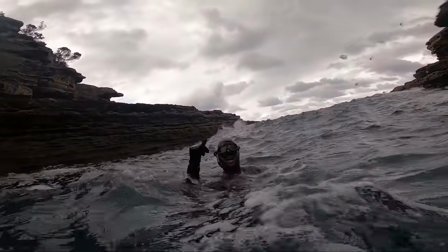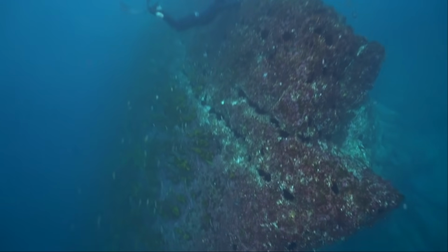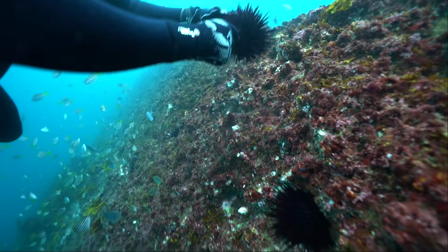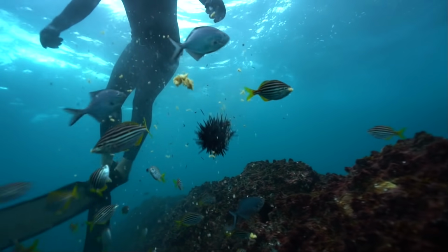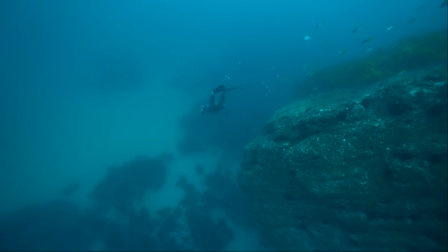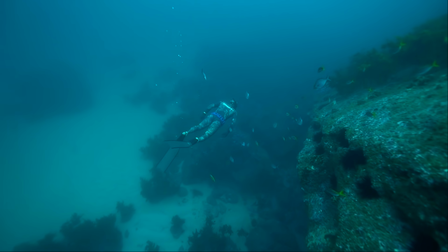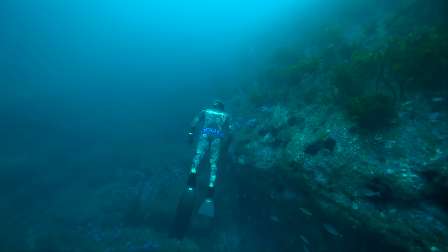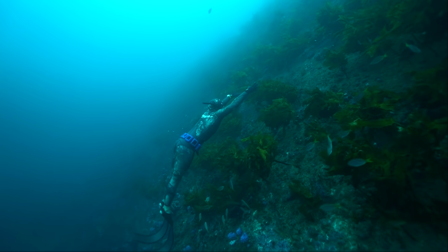Right out the front of those caves are these huge boulders. This boulder is like the size of a house. Sea urchins are quite the pest in this area, so Dan's digging one off. He's going to break it up and feed it to the fish here. The bottom of this big boulder is about 20 odd meters deep. Now I'm wearing a 7mm wetsuit here and I'm completely overweighted. This is me struggling to get back to the surface.